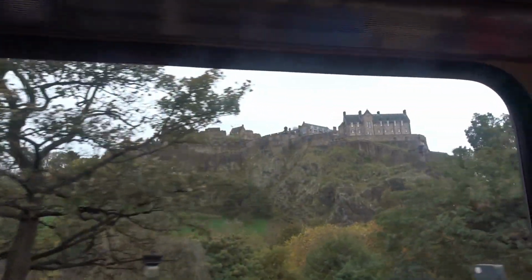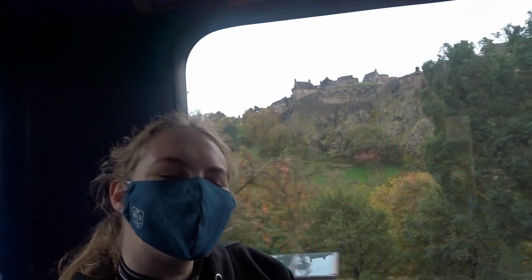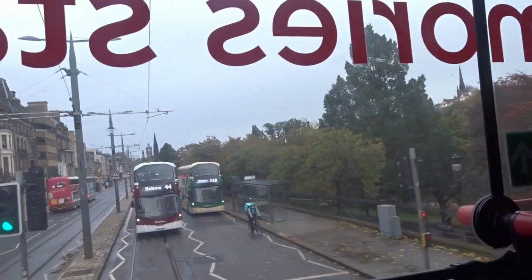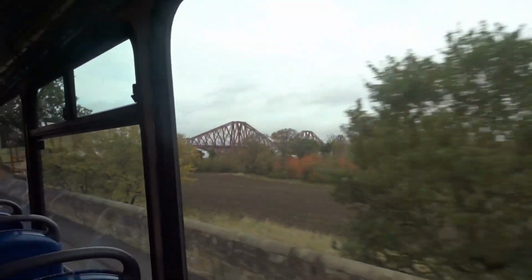The area on the left is British Street Gardens. It's a valley here which was created by a glacier. The glacier itself was split into two by the Castle Rock.